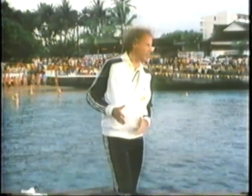I'm Bruce Dern, and I'm here on the Kailua Pier on the Big Island of Hawaii. As you can see and hear behind me, it's about to begin. These 600 men and women will go in the water, swim 2.4 miles, come out, take a shower, put on bike gear, climb on their bicycles, and ride 112 miles. Get off the bike, change into running gear, and run a marathon.